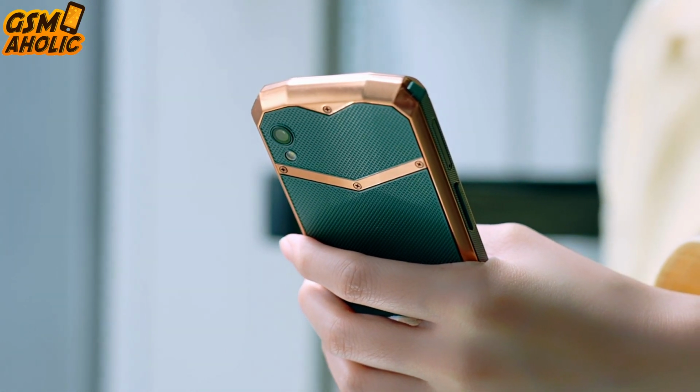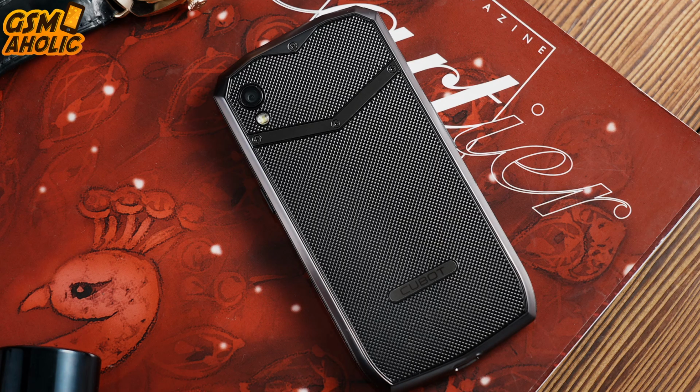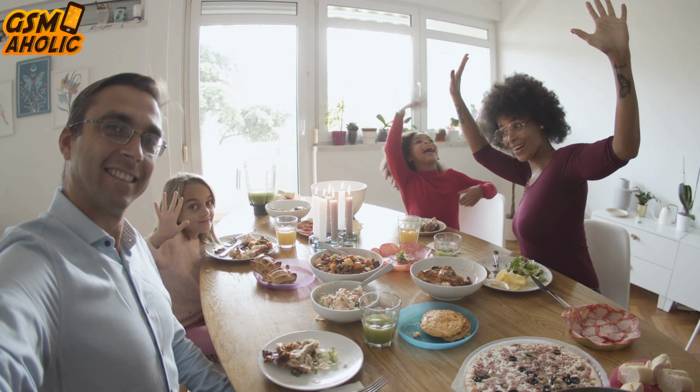Cubot has officially launched its latest mini-series smartphone named Pocket. Designed for convenience and extreme portability, this 4-inch mini smartphone gives you all the necessary and exciting features of the modern phone, but in a lightweight and compact design that can easily fit in your palm.